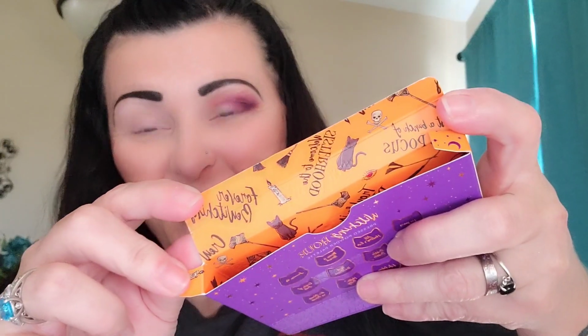Look at the inside of the box. Even that packaging is cute. Like, what? Yes. I am going to go into my Golden Gatsby palette so I can get my amazing cut crease color, which is that French 75. We are going to cut this.